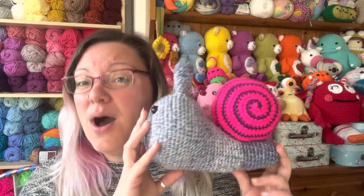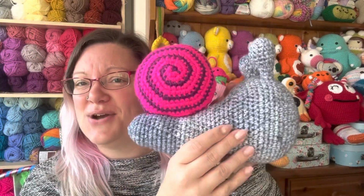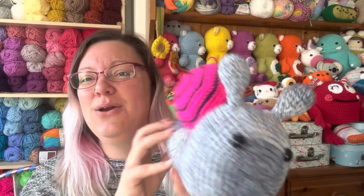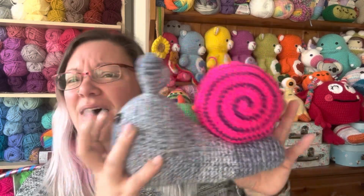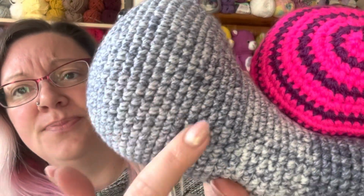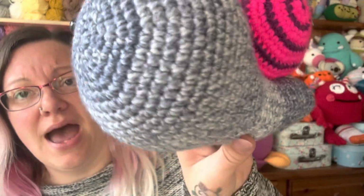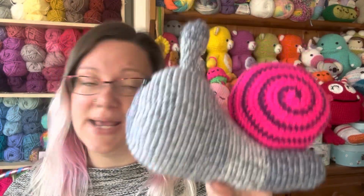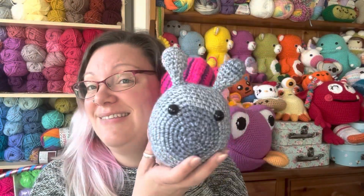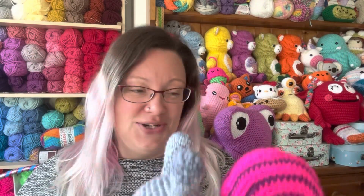This was so cool. I liked making this. It was a nice little project. She's got a little chunky body, her little swirly quirly snail shell. I love it. This is really cool. So she's very cute. I had this sort of denim effect almost yarn that I got from a mystery bag, and it worked really well for her body. So I love this. This is Sally. She will sit with my ever-growing collection of other stuff.